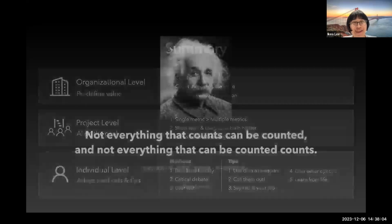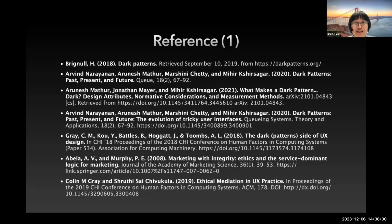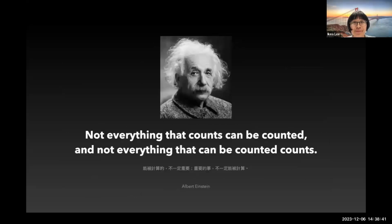I've already talked for 40 minutes. I want to close my sharing with Albert Einstein saying, not everything that counts can be counted, and not everything that can be counted counts. I think it's very important for us when we are doing data-driven design that we should always think about the message beyond the data. Yes, that's all I want to share today. And here are some references for everyone. If you have interest, you can take a look for more detail on the papers and research. Yeah, that's all.